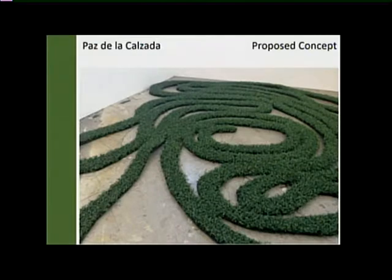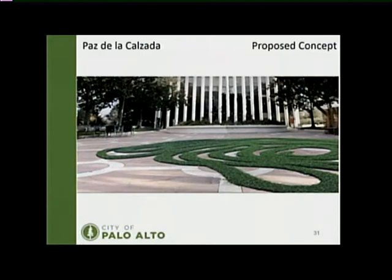And so we let Paz know that, and she got very excited. So this is her concept of a labyrinth-like installation for King Plaza. This would be a more temporary installation, compared to the previous projects that I showed you earlier. Right now, we're working through different attachment methods that would be safe for the pedestrians and for the plaza pavement itself. So this is where we are with this particular artist.